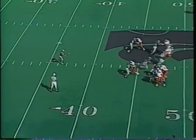J.J. Smith put K-State ahead for good with this 1-yard run, and the Cats stretched the lead to 22-14 when the punt coverage team added this safety.